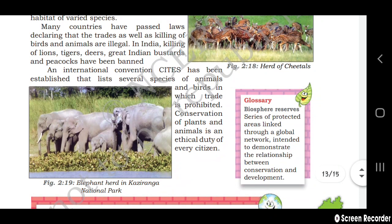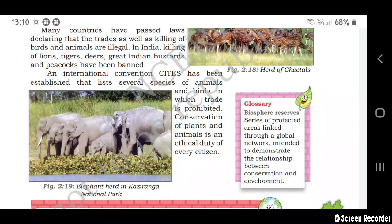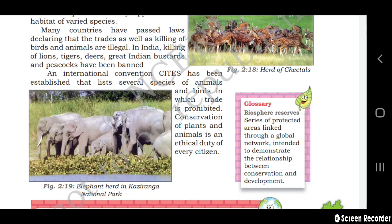Many countries have passed laws and declared that the trade as well as killing of birds and animals should be illegal. In India, killing of lion, tiger, deer, great Indian bustards and peacocks has been banned. International conventions such as CITES have been established that list several species of animals and birds in which trade is prohibited. So conservation of plants and animals is the duty of every citizen of every country.